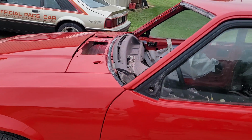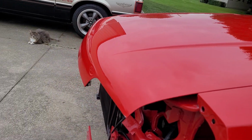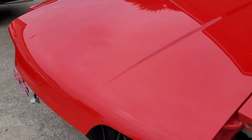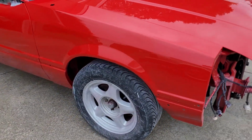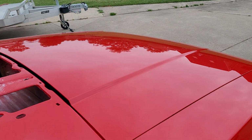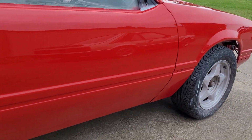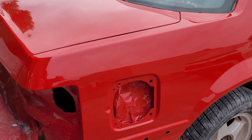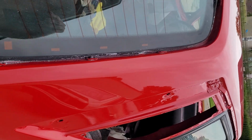Now, got to get the window put in it. That's the hood, cowl. Oh, there's Miss Baker. BB. Baker. Nope, she's not in the mood today. Typical female. Oh, sorry about that. Passenger fender. One more look down the hood. Down the sides. This pillar also, where the lead work was.